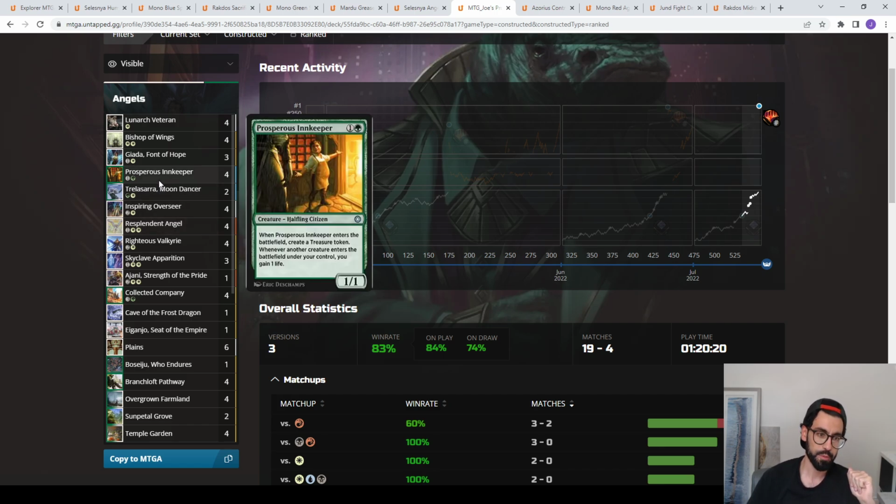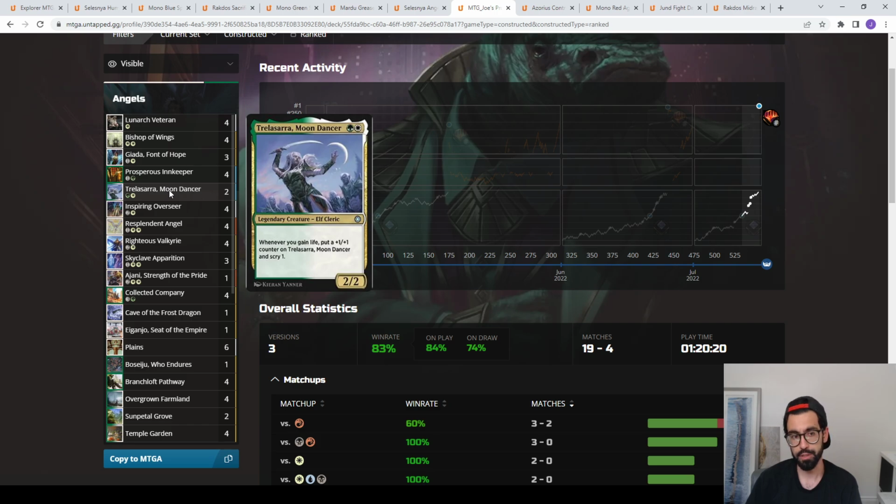Now, Prosperous Innkeeper. The deck wants, if you can go turn 3, collect a Company, that puts you ahead. It's also another way, similar to the Luminarch, that you can gain life. Really what you want to do is, as much as possible, try to hit that 27 life or hit the 5 life interval in one shot. This allows you to do so. It also helps you keep land light hands and kind of get some value out of that. Trellisara seems a little odd, not an angel, but it's just a big body that can also help you filter your draws. Late game, you can push away all the useless lands.